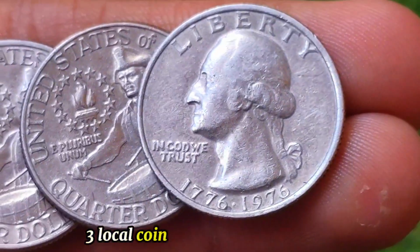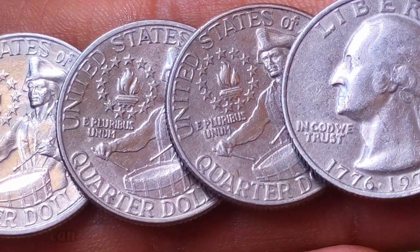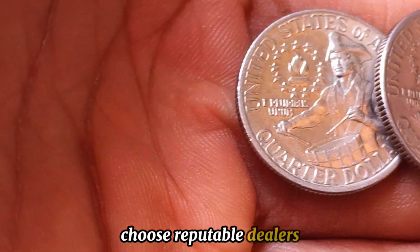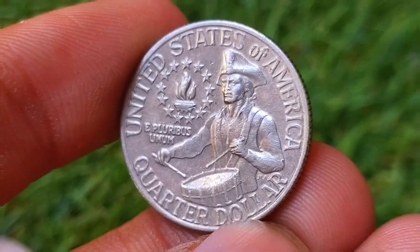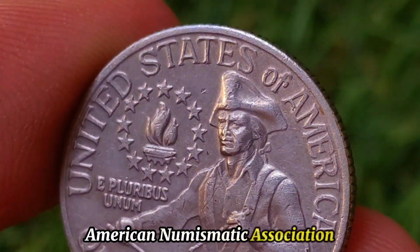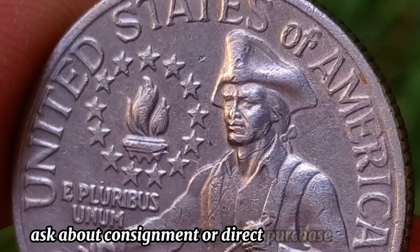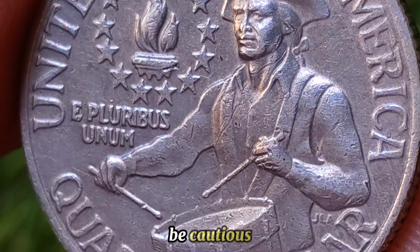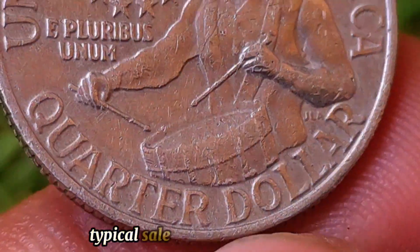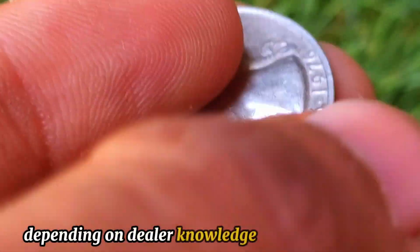Number three: local coin dealers and coin shops. Visiting a certified coin dealer in your area can provide a quick sale and expert feedback. Choose reputable dealers, certified by the Professional Numismatists Guild (PNG) or affiliated with the ANA, American Numismatic Association. Bring the coin in person for evaluation. Ask about consignment or direct purchase options. Be cautious: not every dealer will offer top dollar without grading. Typical sale values: $100 to $5,000, depending on dealer knowledge and coin condition.